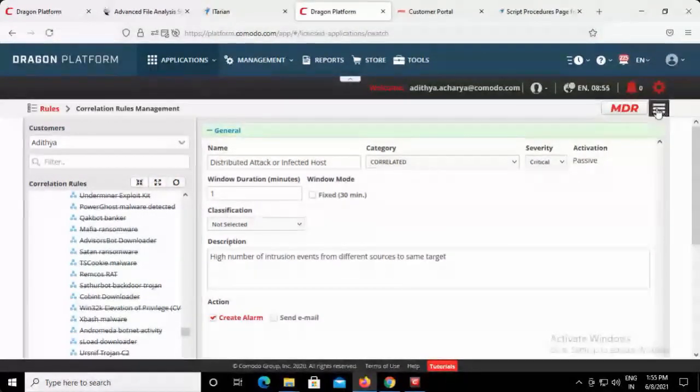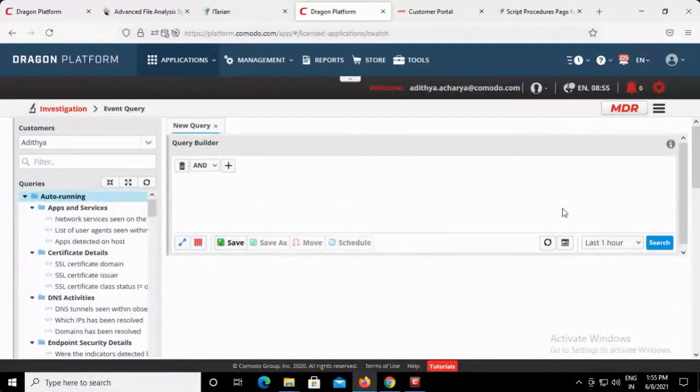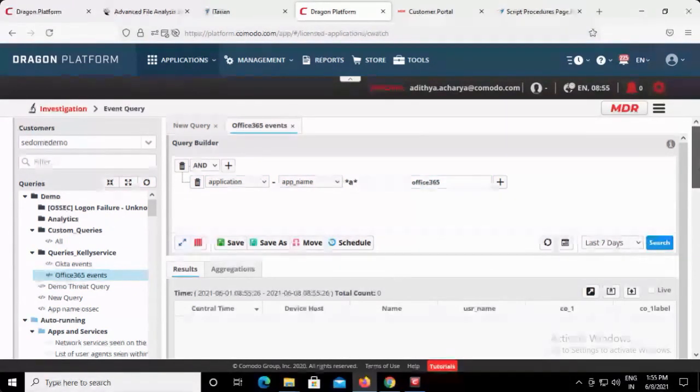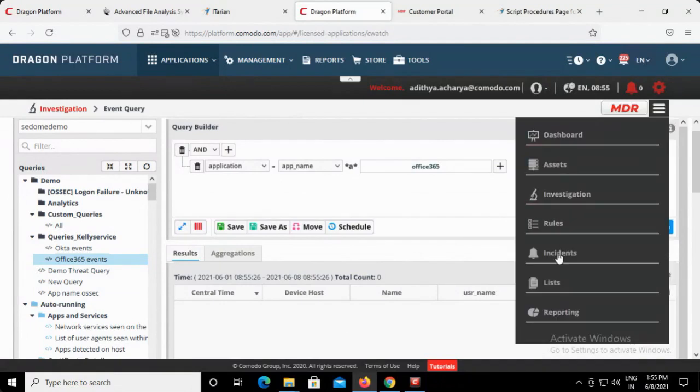Also, you can get into an investigation on your own, wherein you can do an event query on any of these. You can choose your customer whom you want to do a query on. You can build your own query if you want to and do a search. If not, you can use any of these things itself, and you should be able to find the query for it. And you can search any of these events itself. Further, you can even automatically generate a rule for these particular events, whatever are happening, or generate an incident for this also. Then you should be able to do incident management for any of these rules itself.